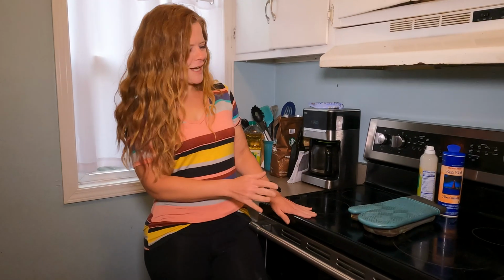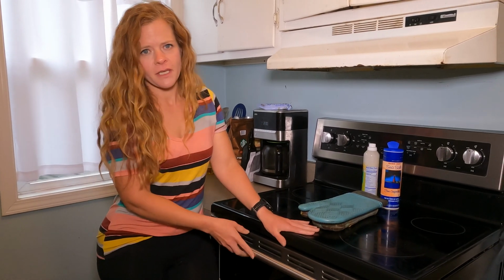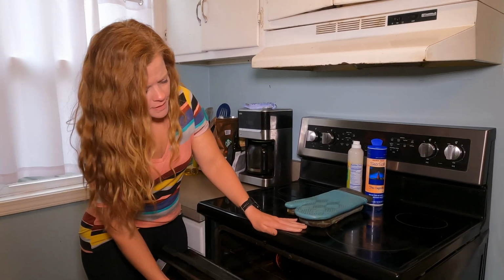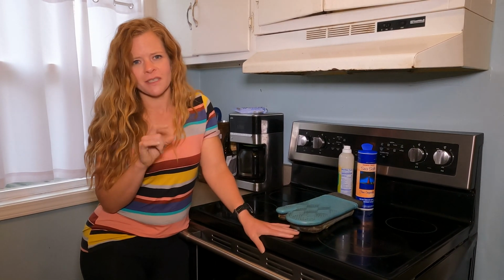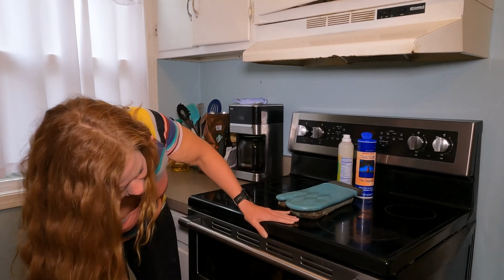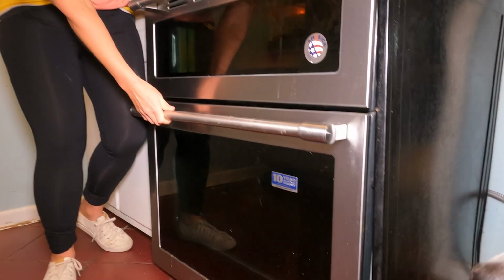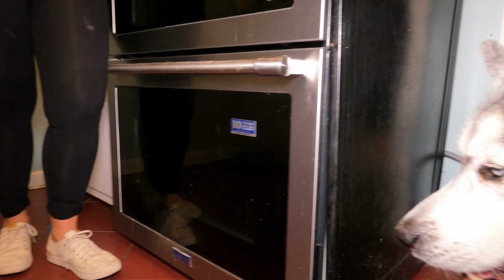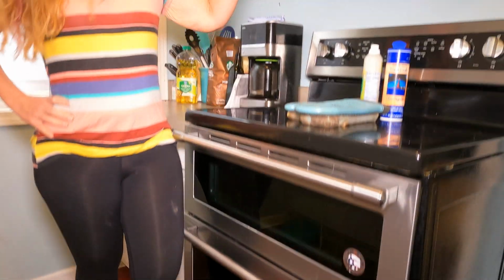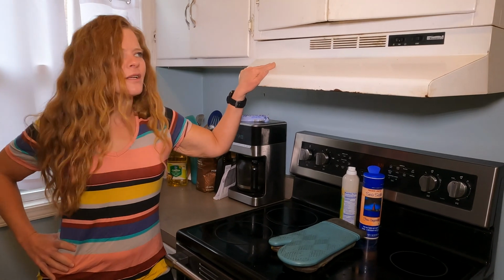So this is my stove, and we're actually not updating the stove. This is a glass top stove with like 2 ovens. We have a smaller oven here. That one is the one you see me use the most in my videos, and it's also the dirtiest. And then we have another oven down here. We also tend to store pots and pans in here, and that will not change with the kitchen update. Here is our disgusting range hood. Hopefully we will buy a new one.